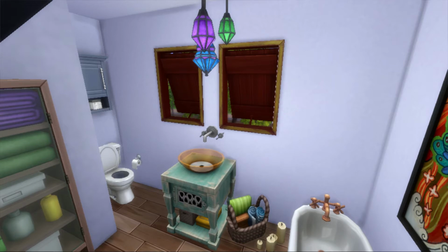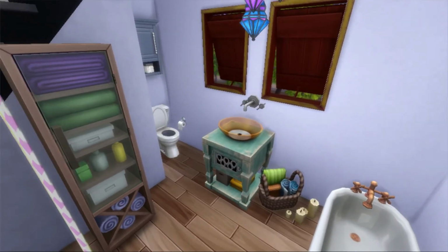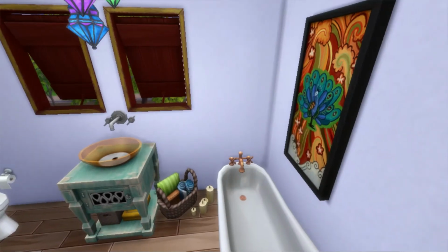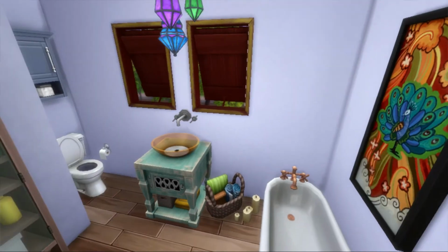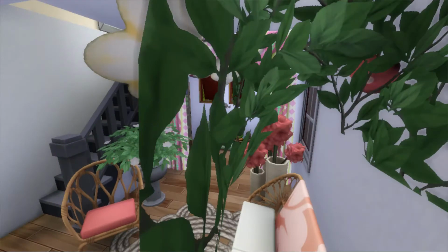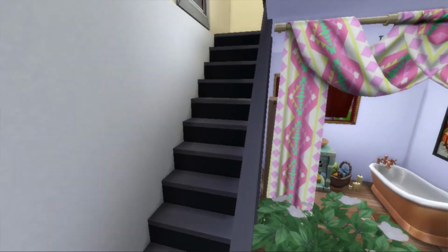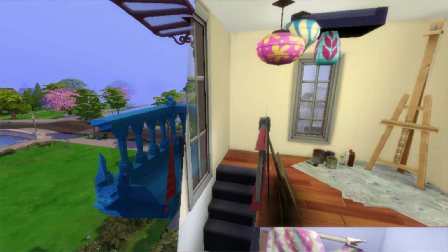And this is just her bathroom. She does not have a stall because she believes in long leisure baths with her candles and everything, so that's what she's going with. Her studio, no one is allowed to go up there, which is why it is up in her bedroom and up the stairs.